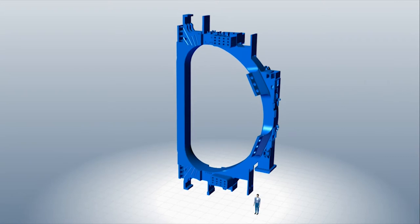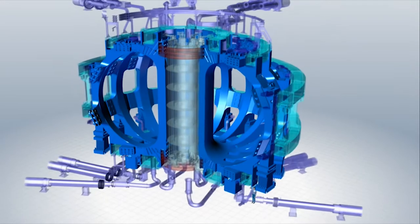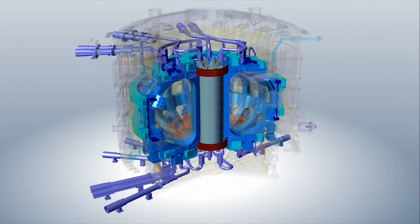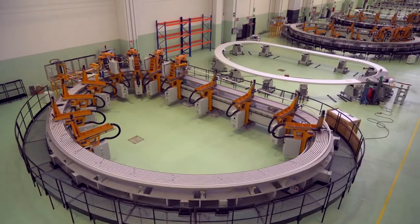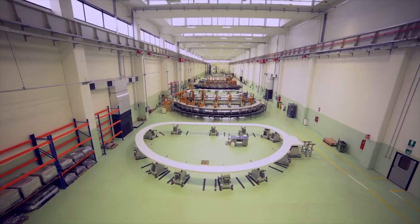In the ITER machine, there will be installed 18 TF coils. 10 of them are produced in Europe, and Japan is producing 8 plus 1 spare coil. The TF coils are among the biggest and most challenging superconducting magnets ever produced in the history of mankind.